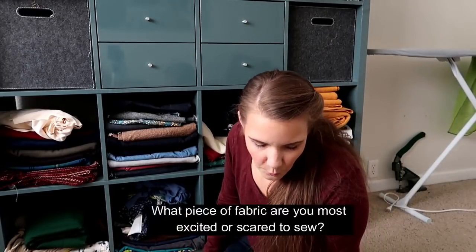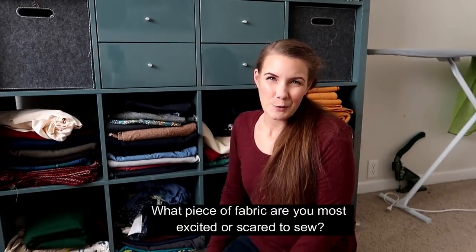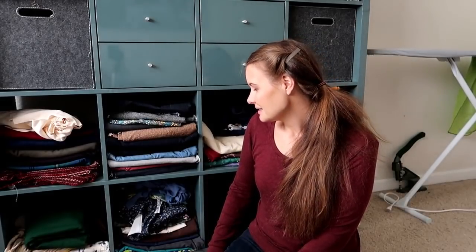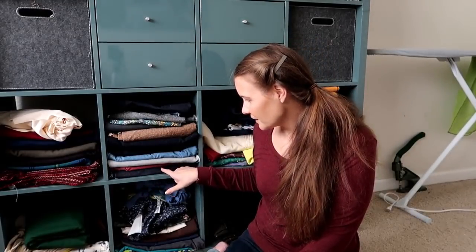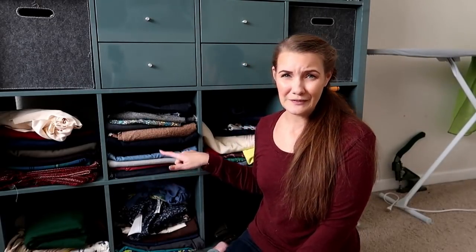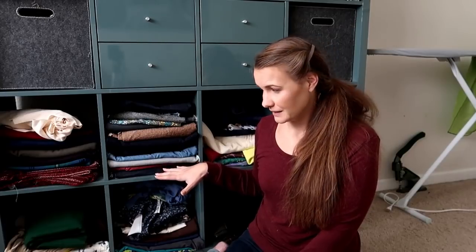Next question, what piece of fabric are you most excited or scared to use? I'm gonna say my Cone Mills denim. I'm not gonna get it out because I think it's on the bottom here. The reason I'm saying it is because this was the first time I had spent so much on a piece of fabric. I wanna say it was $16 a yard. Cone Mills denim factory is no longer in operation, so I don't think I could replace this fabric.